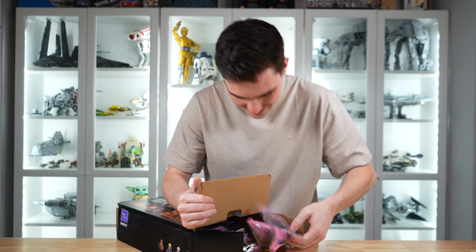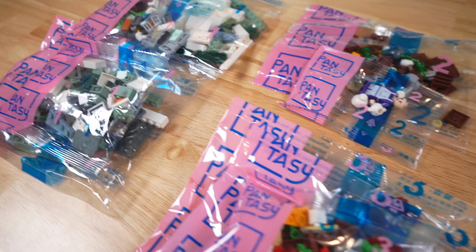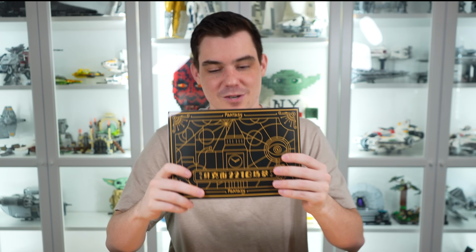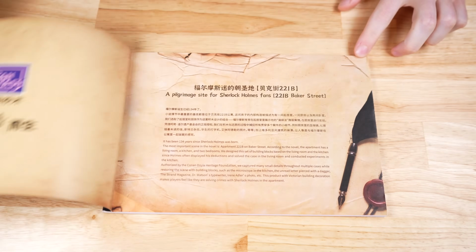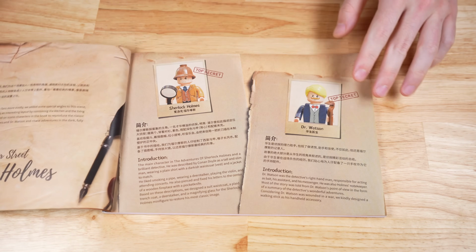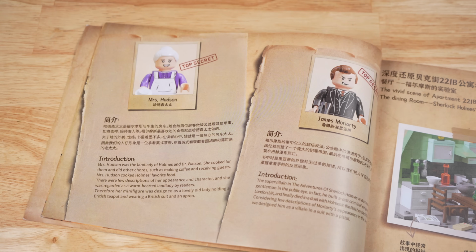I forgot they have really cool pink bags. And in the set, they're numbered 1 to 6, although there are multiple per bag. The instructions are pretty classy feeling. On the back, it even has a sketch of Big Ben there, so pretty nice. On the inside of the manual, we're gonna find quite a write-up about Sherlock Holmes, plus character bios for Sherlock Holmes, Dr. Watson, Mrs. Hudson, and James Moriarty.